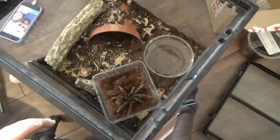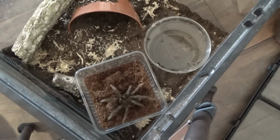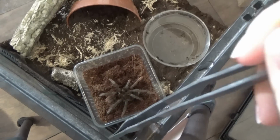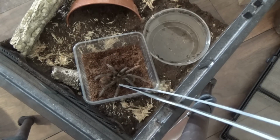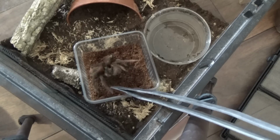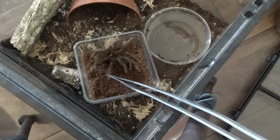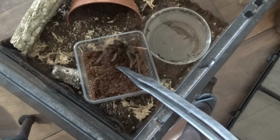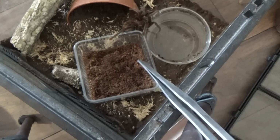Now, I'm not 100% sure how this will go because she can be fairly grumpy, but that is why we have some tongs. Let's see if I can, without her biting. Come on. Oh dear. No, no, no, no. Come on. Up you go. Out you get. Up and out. Up and out. There we go. Whoa. All right.